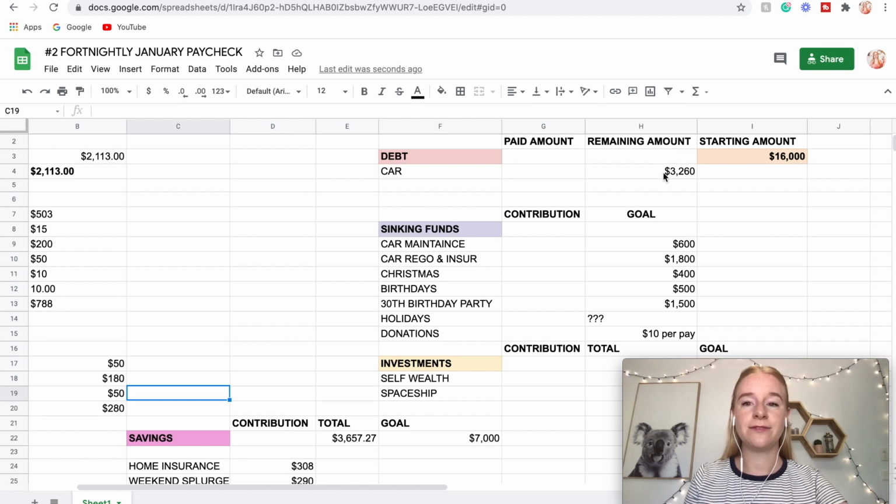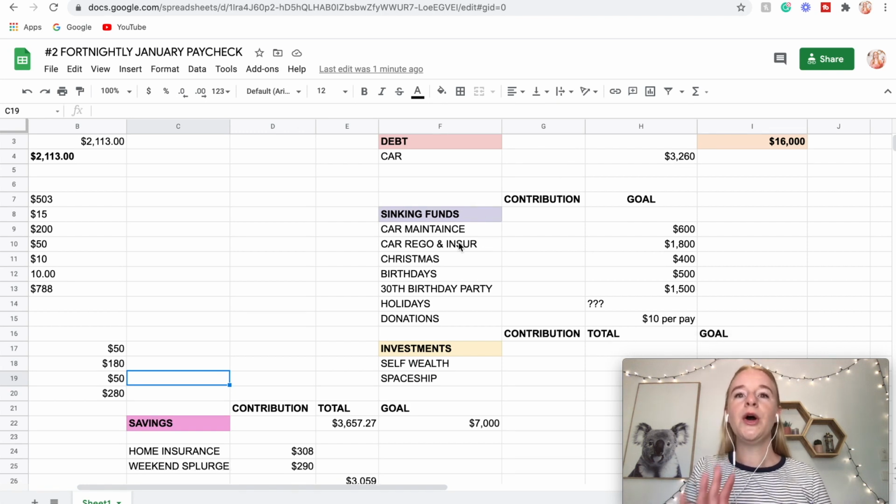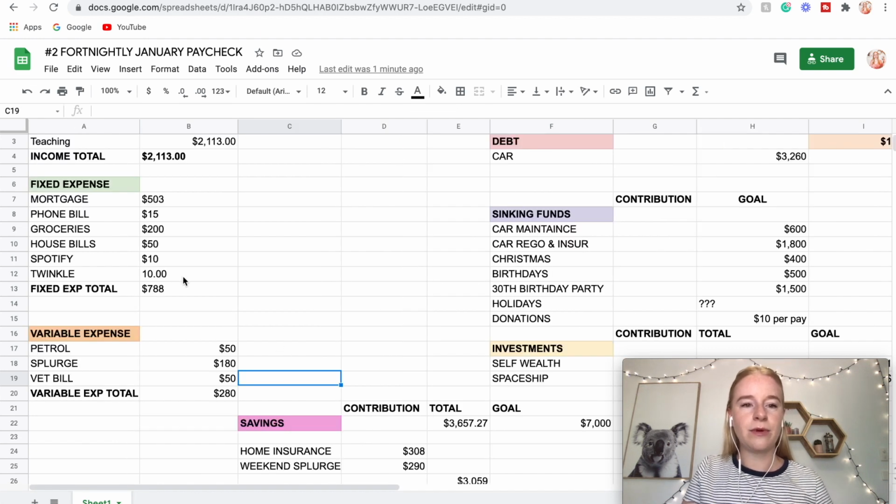So now I have left $3,260, and I just kind of want to get rid of this debt. I don't want to pay the $900 every fortnight anymore. I just want to do the lump sum and just get rid of it, so then I don't have to think about it anymore. So what I'm doing is I am adding the remaining from my teaching income.